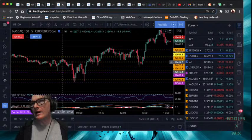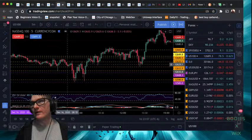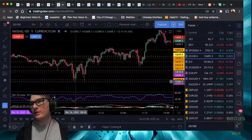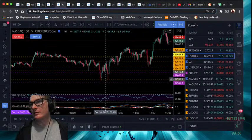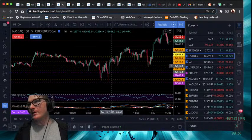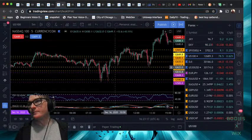Looks like we had the bearish order block here. Looks like it hit that first, came back. Then we had a bullish order block, it hit, came back up, hit the bearish order block, back to the bullish order block. So it bounced back between those two.